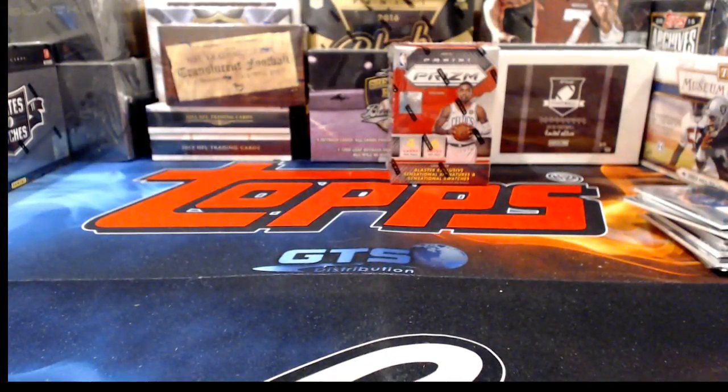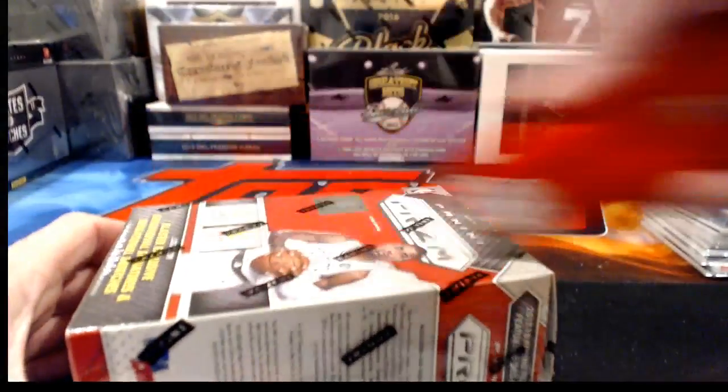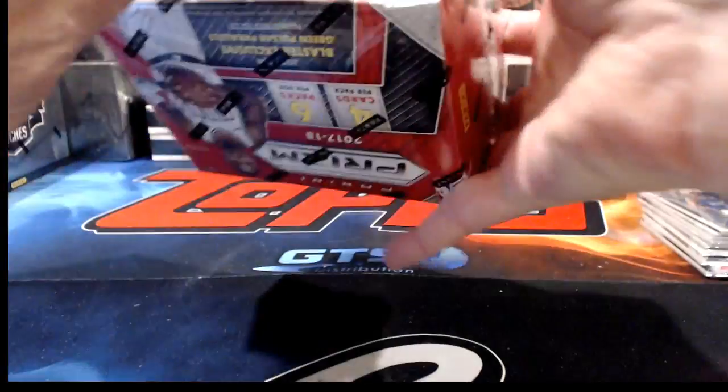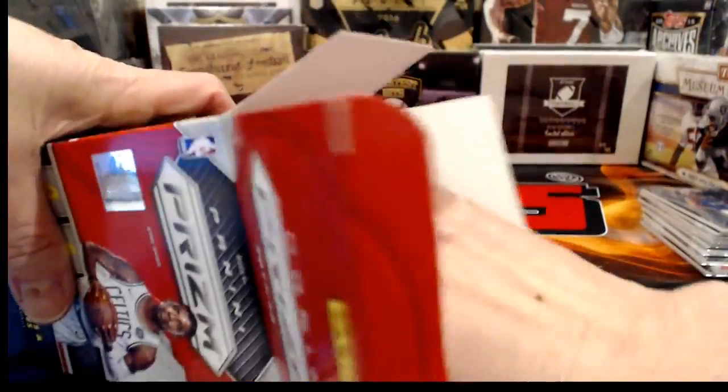One box left, guys. It's last box mojo time. So let's try to find something good in here, including the Dennis Smith Jr. that MJM's after, since he's specifically requested it. Maybe we can get lucky and find it in here.